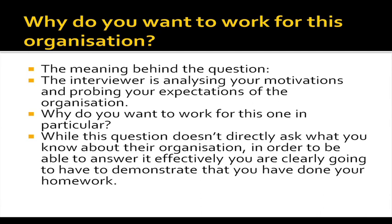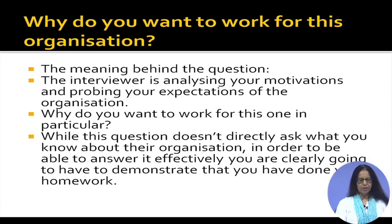The meaning behind this question is, the interviewer is analyzing your motivations and probing your expectations of the organization. Why do you want to work for this particular organization? Why not any other? While this question doesn't directly ask you what you know about the organization, in order to be able to answer it effectively, you're clearly going to have to demonstrate that you have done your homework.